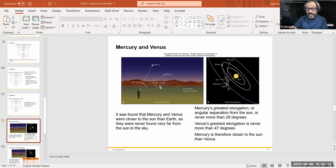Again, Mercury and Venus, because they're closer to the sun, usually don't go far away from the sun. They orbit the sun actually, and as the sun is moving in the sky, they're actually moving with it. For the case of Mercury, there is that angle of 28 degrees, basically at most between it and the sun. For the case of Venus, because it's further away, the angle can be as much as 47 degrees. But at some point, they're going to go closer, okay? And that is the greatest elongation. So the greatest elongation in this case is 28 degrees.